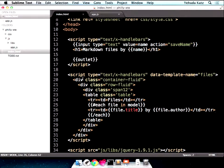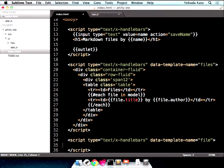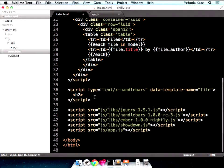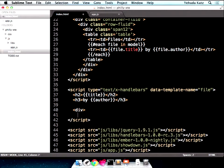Now, that's great, but we probably want to look at an individual file. So let's make a new template for an individual file. Script type equals text/x-handlebars, data-template-name equals file, /script. And let's just go h2. Let me actually put an hr over here before the outlet. We'll say h2. It should be the title, /h2, h3, by author, /h3, div, and then we'll put the contents in over here.